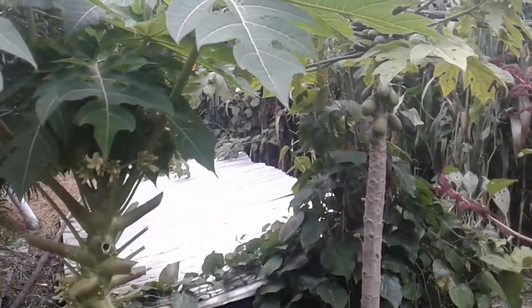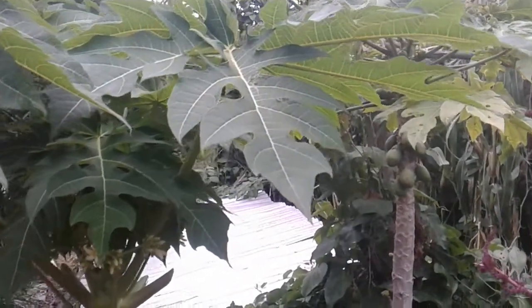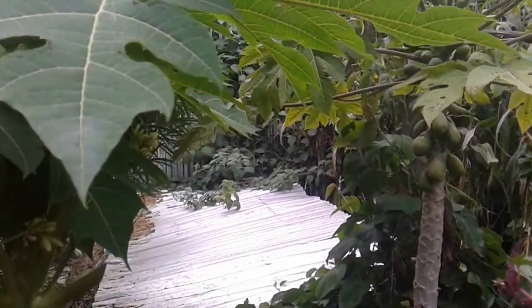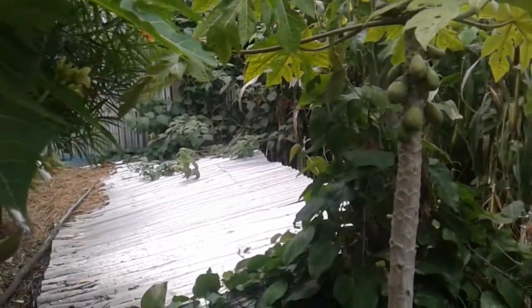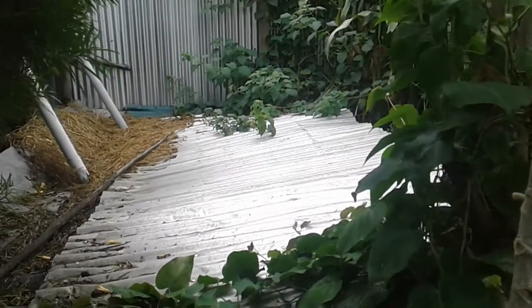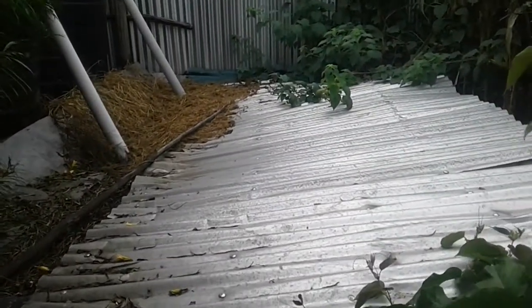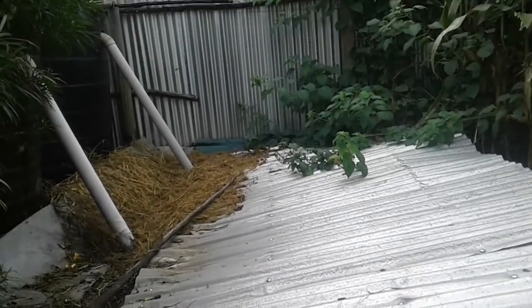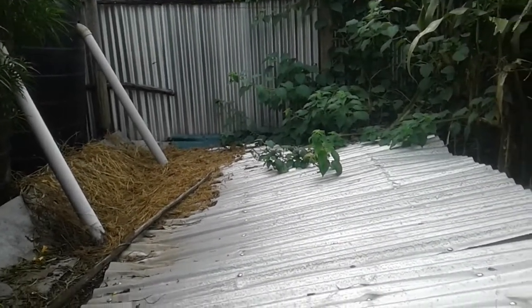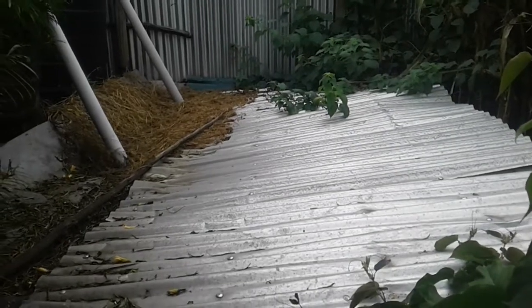Here you can see the pawpaws growing from this side. And here you have a big tank that is underground, where we store water that overflows from the tanks when it rains heavily.